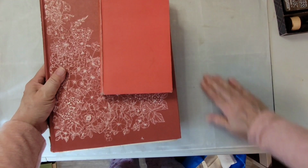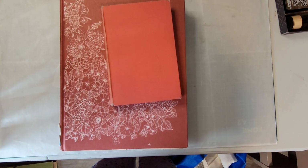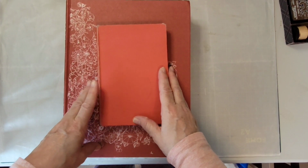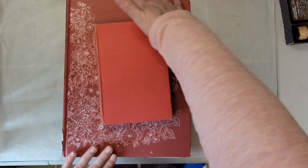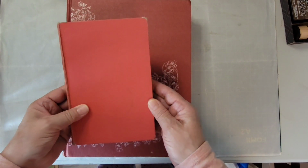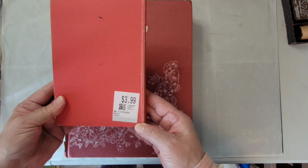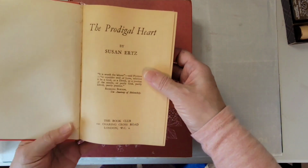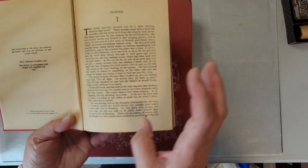Okay, so now we'll get into the thrift store finds. And the way that I have my settings, it doesn't allow me to zoom out. So until I play around with it some more, this is the best I can do. So I hope I can fit everything in frame. But from their used older book section, I got this book for $3.99. And I just like the fact that it was so old, and I like the patina on the pages.